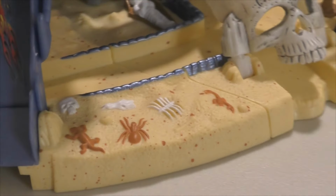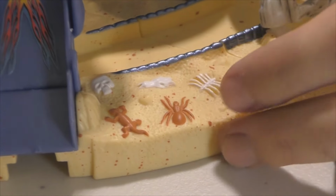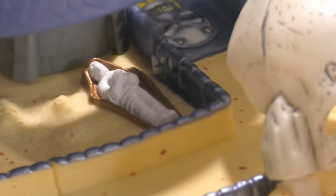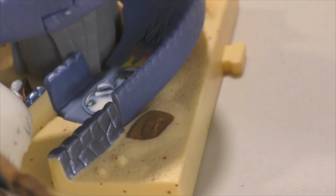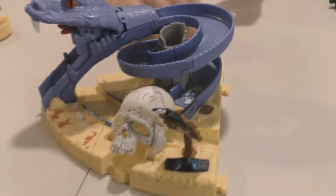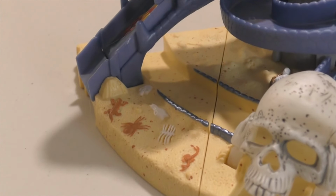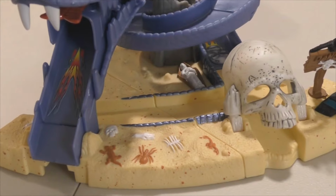'Cause it's got the sand, it's got some spiders, some other creatures, lizards, some cool bones. Yeah, some fossils, and then there's a mummy. Yeah, a mummy within a, is that a coffin? Yeah, mummy within a coffin. And there's like a sarcophagus maybe. There's like a sphinx head buried in the sand here, like a pharaoh kind of sculpture. See, that's another thing that's just missing from modern Hot Wheels playsets: all these little scattered details like the bones or car parts and crushed things. Specifically painted details. Yeah, this set's really cool.